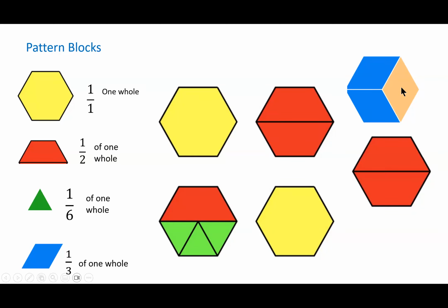I'm sorry, this beige rhombus should be yellow here for the hexagon. Sorry, it should have been yellow underneath. And these are not to scale. Some of them are larger than others. But the notion is that they can see here, just with this visual, that 3/6 is the same as 1/2. And so how many 6ths would be a whole? Of course, 6/6 would be a whole.